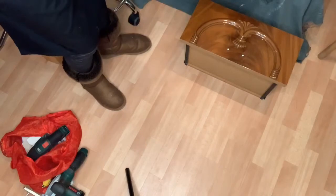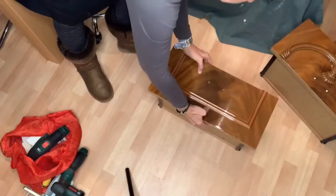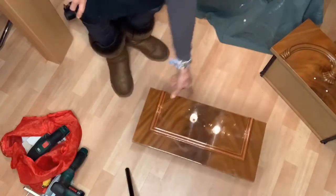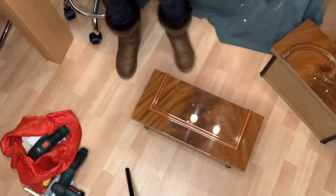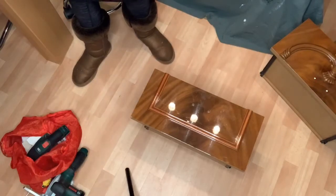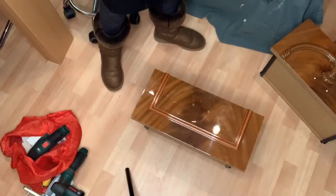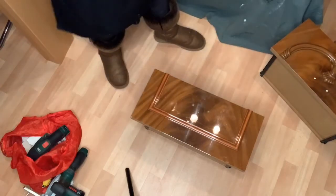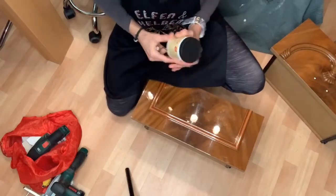As I said, I've already taken the sliders out for the drawers, and you can see it's really shiny. We definitely need a slick stick, but I'm going to show you one of the sides of that little side table in a minute, because I was trying myself how the slick stick is going to go on, and also how the paint is going to stick on a surface like that, and I was really, really surprised.